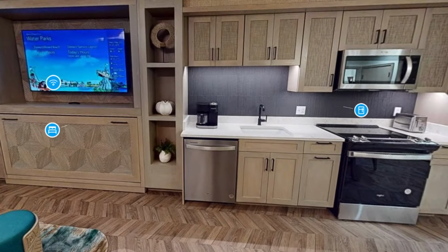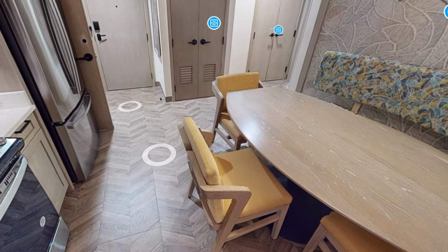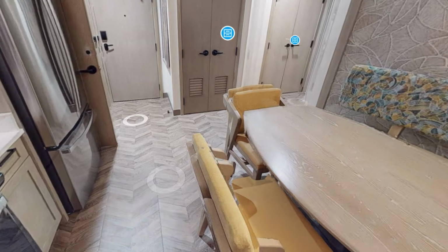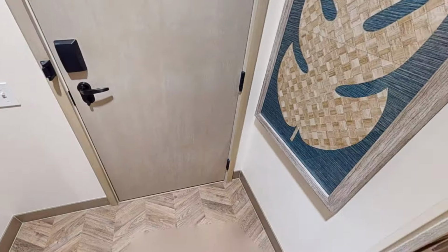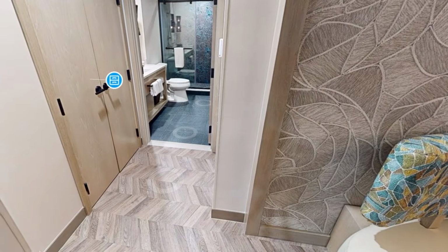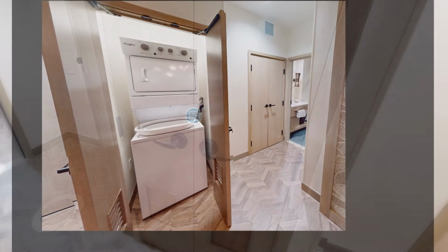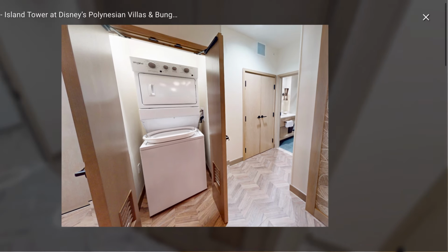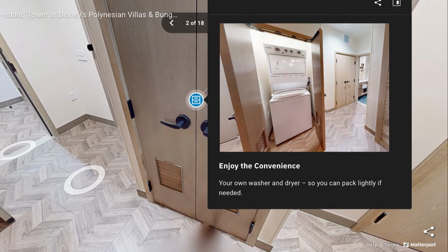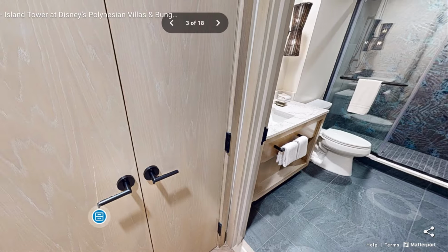And let's go back up here. How many chairs we got here? 1, 2, 3, and a booth. Okay. All right, and then on over here we have the closet. Oh, it's a laundry, washing machine and dryer. And then here's the closet.